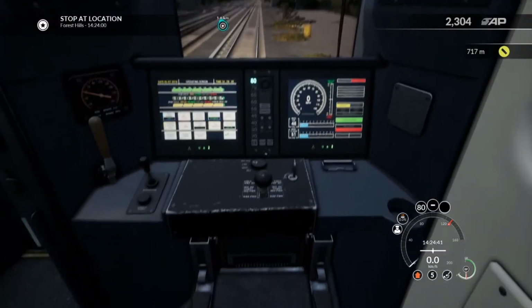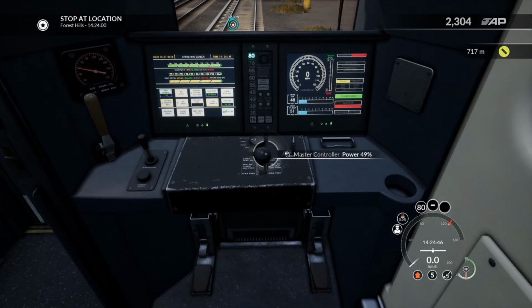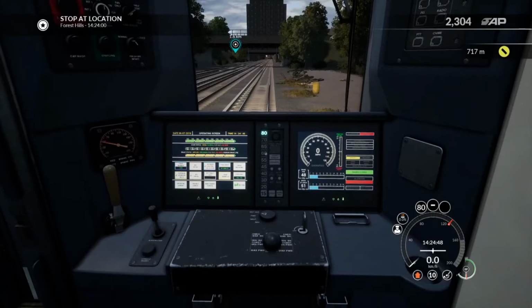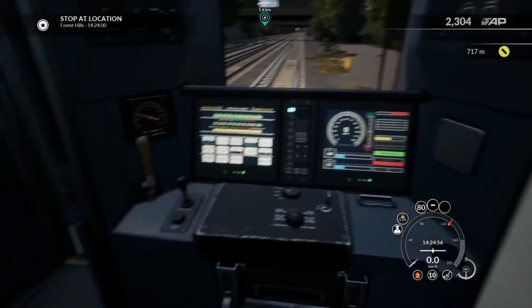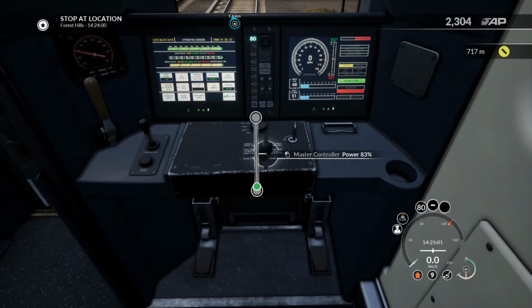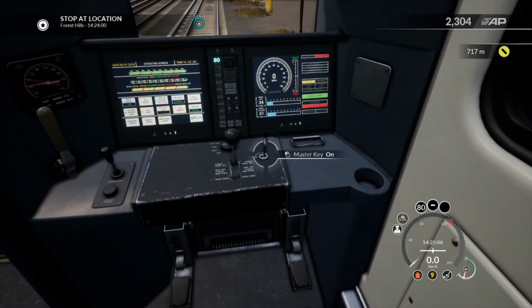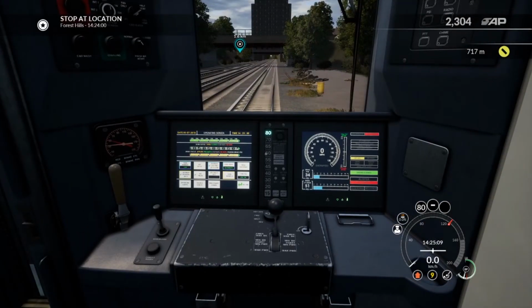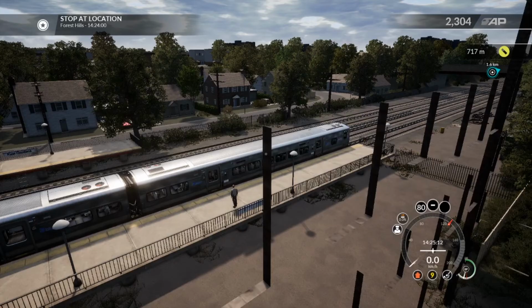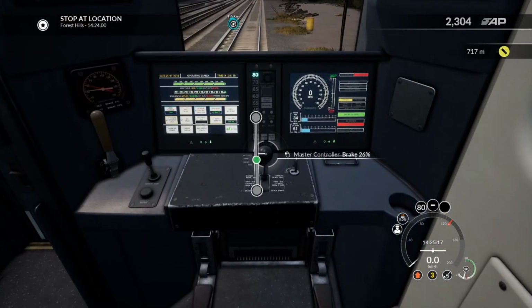Now what? Reverser in forward. Max power. What's wrong now? Seriously. Why aren't we going? Reverser in forward. Master controller max power. Train turned on. Doors are shut. What now? What have I done?